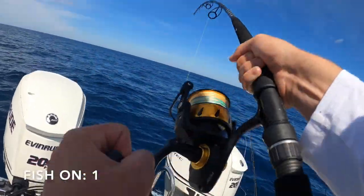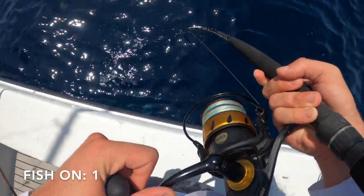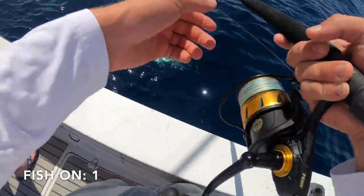Dude, I love chunking. This was the smallest fish, right around 45 pounds, but it was still one hell of a fight, and it was super fun on the spinning gear.